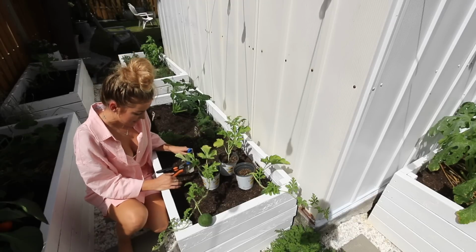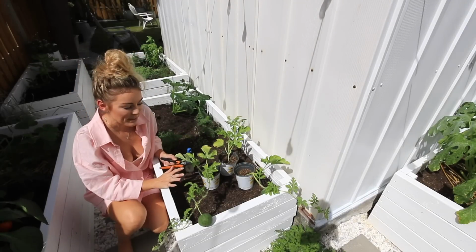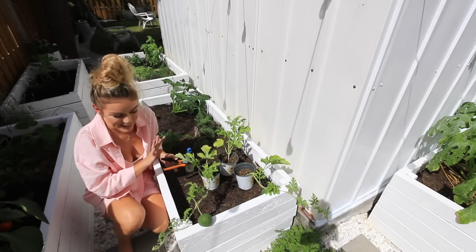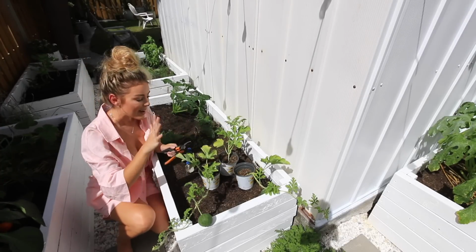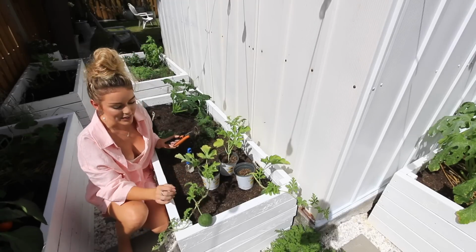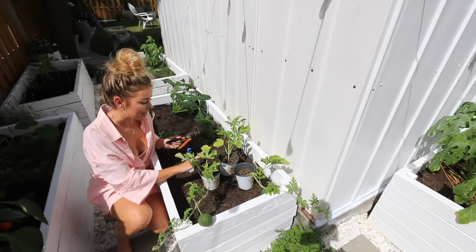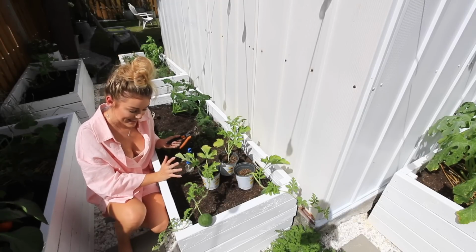Okay, so you guys obviously saw in the last vlog that we thought our squash was watermelon. It was labeled watermelon at the nursery, so I don't know what happened. Anyways, definitely not watermelon. So I went back to the nursery and they had the little sugar baby watermelons, which is what I thought I was growing. So I've been letting it acclimate to this spot for a few days, so now we're gonna actually plant it.